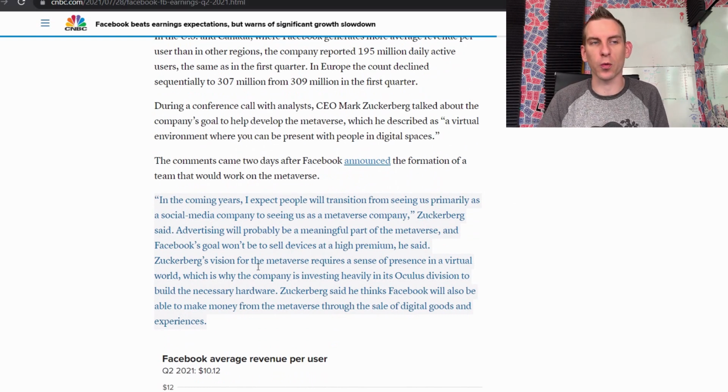of Facebook really growing. Mark Zuckerberg was quoted saying, "In the coming years, I expect people will transition from seeing us primarily as a social media company to seeing us as a metaverse company. Advertising will probably be a meaningful part of the metaverse, and Facebook's goal won't be to sell devices at a high premium," he said. Zuckerberg's vision for the metaverse requires a sense of presence in the virtual world, which is why the company is investing heavily in Oculus division to build a necessary hardware.